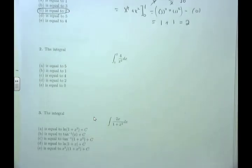Usually part 1 has between 13 to 15 or so questions. I think at most I've ever seen is 17, something like that. But it's around 15 questions you can bank on. So here we go. The integral from 1 to 2 of 4 over x squared dx.